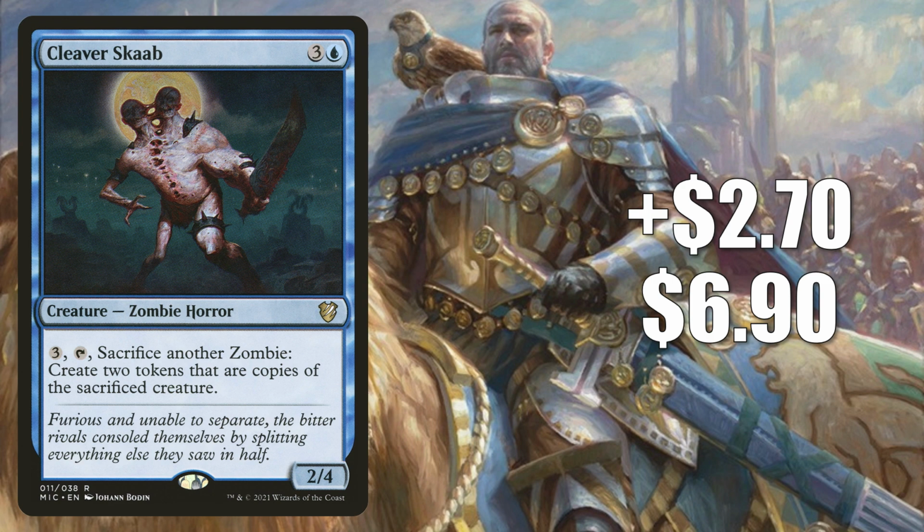Number 17 is Clever Scab. It's up 270 to 690, that's a 64% increase. This is from the Innistrad Midnight Hunt Undead Unleashed Commander deck. Clever Scab appears in a few Commander builds. The most popular one is around the front-facing Commander from its pre-con, Wilhelt the Rockcleaver.